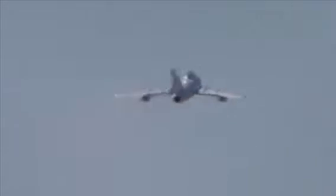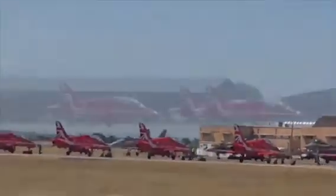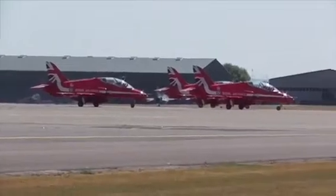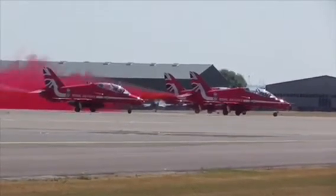I imagine it's south. The power up then and start their takeoff roll.